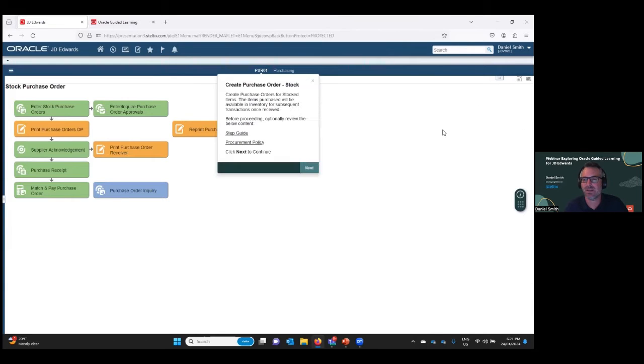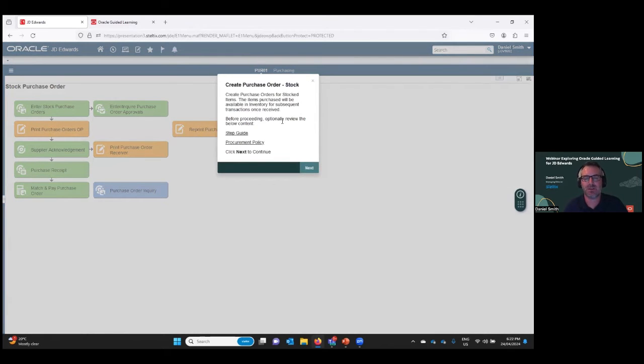So I'm going to click on the process, create purchase order information. The solution's smart enough to know that I'm new to the organization. I haven't entered a purchase order before. I haven't executed this training material before. It is going to present me with an option to perhaps review the procurement policy of the organization. So as with every organization, you have rules around what you can procure, how you procure it, the delegated financial authority associated to that. So I can embed policy information as and when I'm entering a particular transaction, which is a key feature of the Oracle Guided Learning solution.